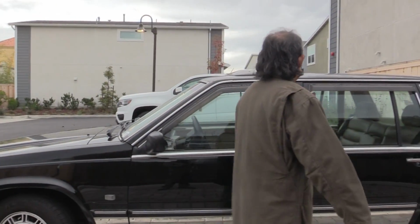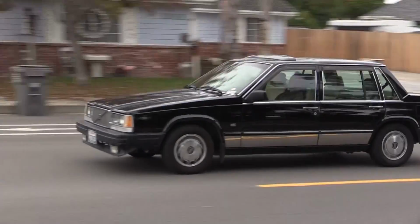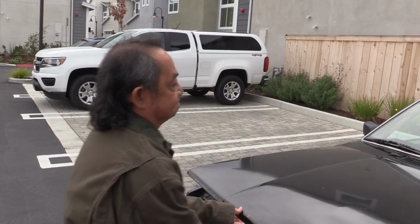You're looking at a million-mile car. I was so happy when I reached the million miles. Vic Drez commuted 160 miles a day, 5 days a week for 17 years. And that's how he racked up many of those miles. So how did he make his car last?